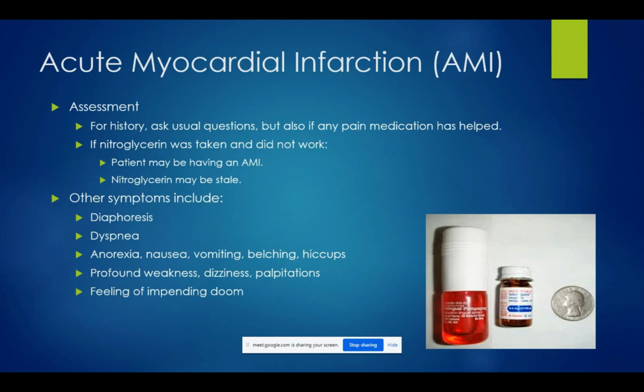A lot of times with AMI, you're going to see signs of left heart failure, maybe pulmonary edema. It could be hypotension or hypertension because of the anxiety and the pain and all of that. The feeling of impending doom, though, like I mentioned earlier, for somebody that is actually experiencing these issues, you need to take that very, very seriously.